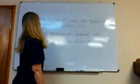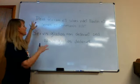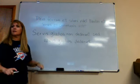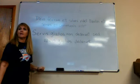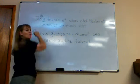Look at page 31 for just a second and talk about the first sentence. How are we going to attack the first sentence? What are we going to look for first? Subject. What's your subject? Deus, right? How did you know that? Because it's the nominative ending. Nominative singular ending. Good. So we got our subject. Then what do you go to next?